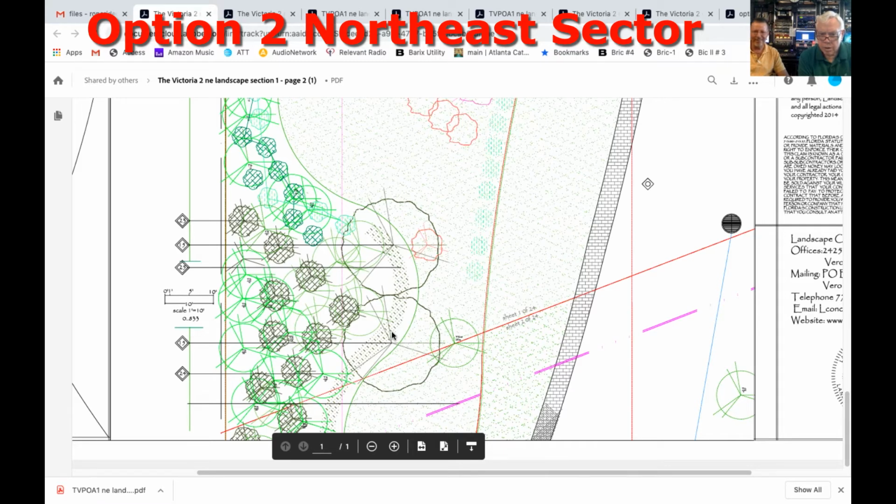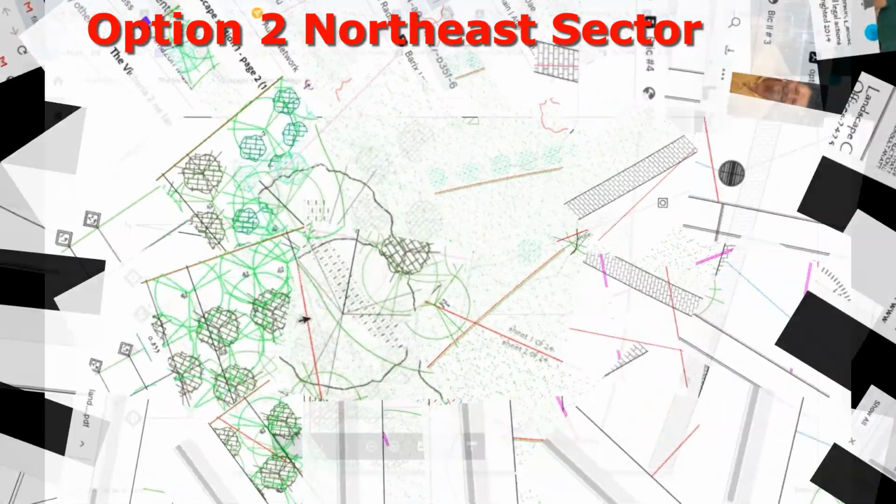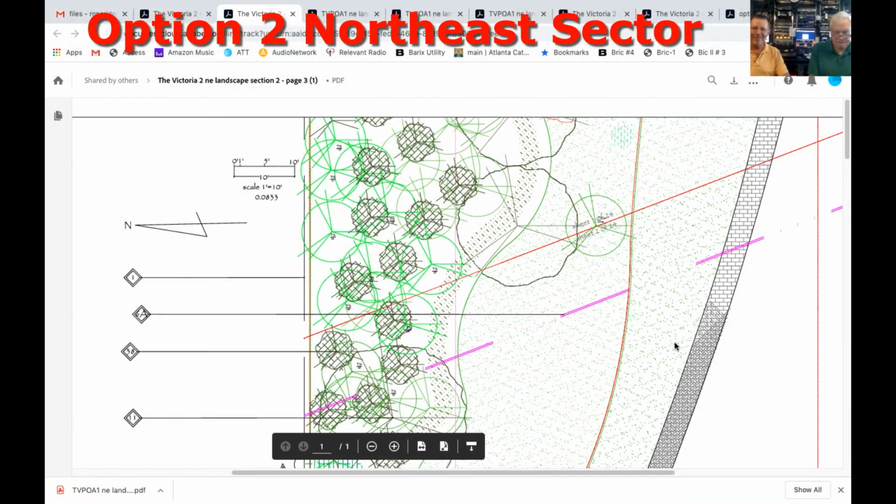That is the extent of that page. Again, here you can see the match line, which will take us to the next page. So we're going to page 2 of option 2. Correct. So as we continue, here is the match line from the upper page.